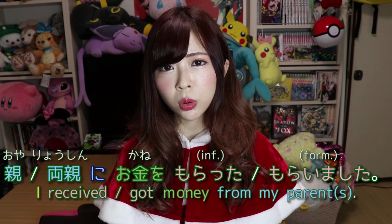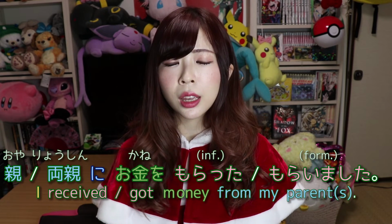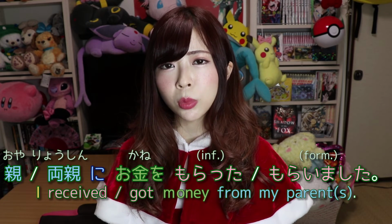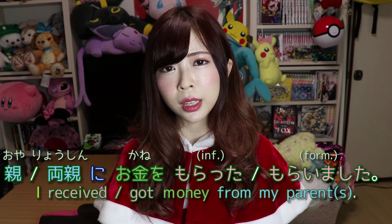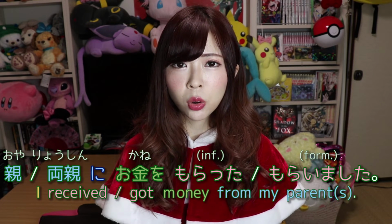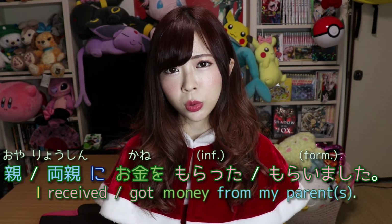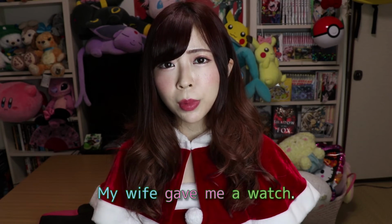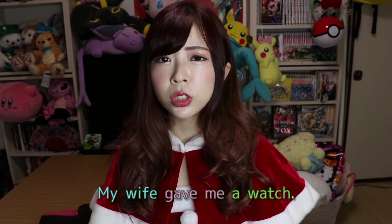And I got money from my parents. Again, you can either use 親 or 両親 and then にお金をもらった informally and もらいました formally. So 親にお金をもらった or 親にお金をもらいました。What about my wife gave me a watch? Pause the video. If you don't know the word for wife, I'll give you the word for wife.